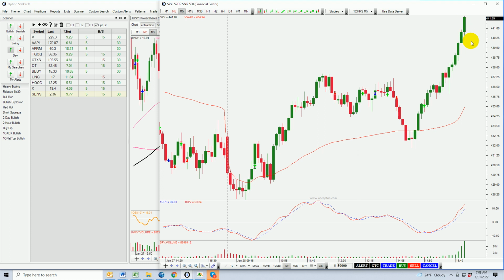I'm going to be watching for a couple of different scenarios. First of all, on a 5-minute basis, I've got the 10P indicator. Look at that entry point yesterday. Let's take a step back. I had a lot of questions about 10P. I'm not telling you any of the inputs. I'm not telling you how it's calculated. It's a proprietary indicator. It took me a long time to develop.